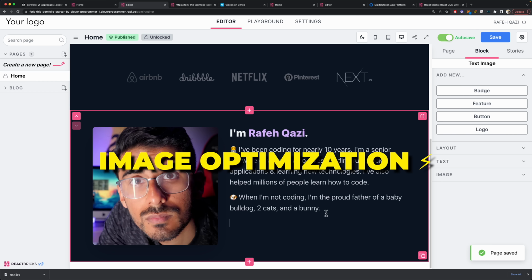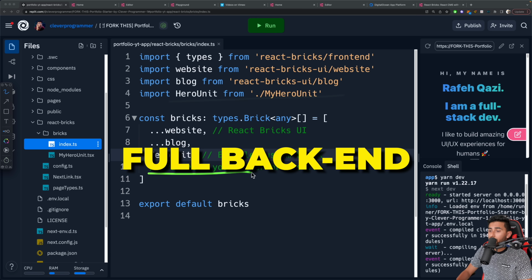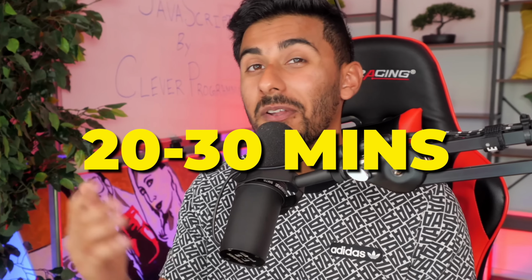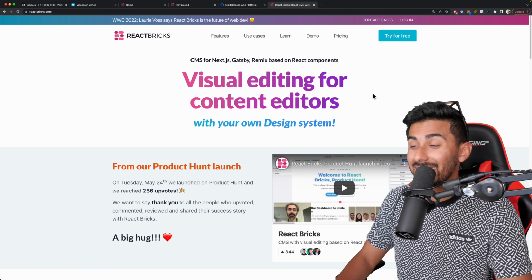You're going to have an admin interface, and you're going to have a full backend where all this data is stored. It's going to blow your mind how simple this app is going to be, and you're going to have this app up and running in maybe 20 to 30 minutes or less. I promise you that. This is one of the best and most creative solutions I've ever seen to this. Nobody's ever talking about it, and I really want to show you how to do this with Next. Let's go.